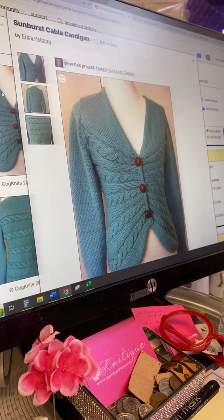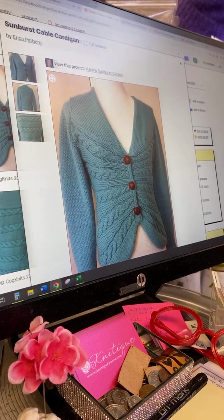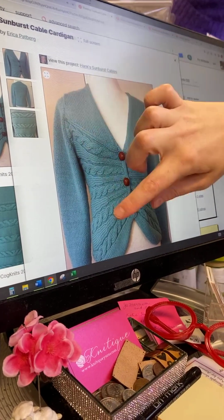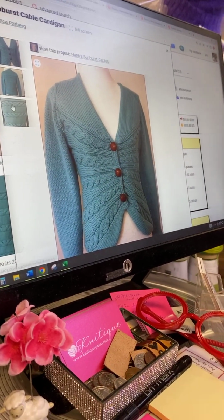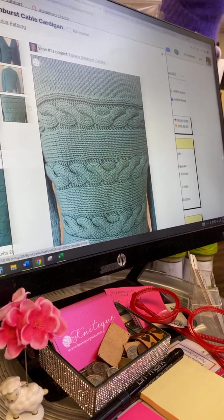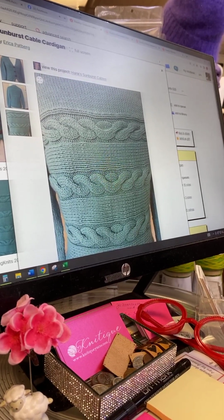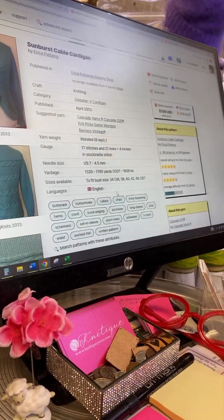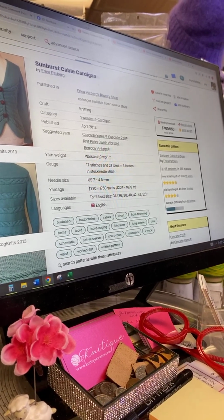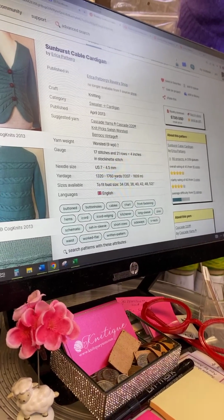This is the Sunburst Cable Cardigan, which is knit sideways. And then I think this must be picked up and then do the shoulders and then pick up and do the sleeves, or seam them in separately. That's really cool. It's a really fun cable. It's got that symmetric look where they switch directions halfway through the back. Sizes 34 to 52. And you would only need 7 to 9 skeins.